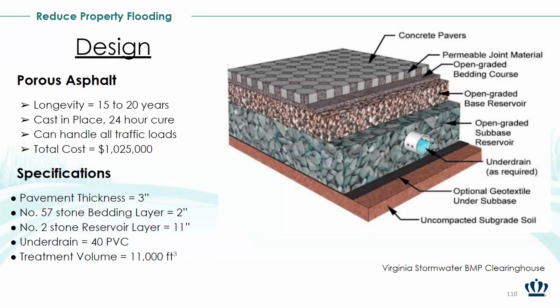and the pavement thickness would be 3 inches, the bedding layer would be 2 inches, the reservoir layer would be 11 inches, and we would include an underdrain. Then the total treatment volume, considering the area, would be as much as 11,000 cubic feet, and the cost would be just over $1 million.